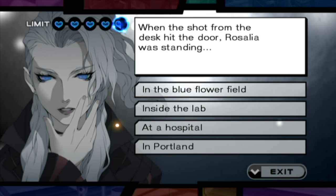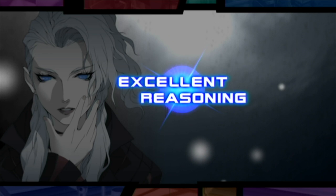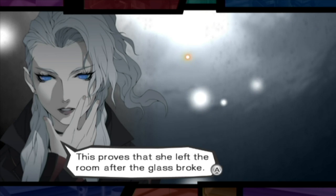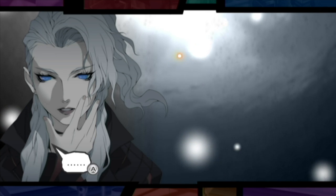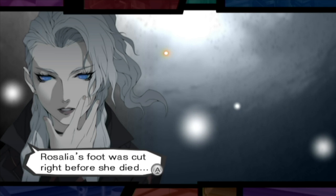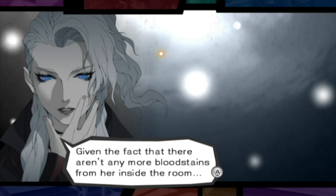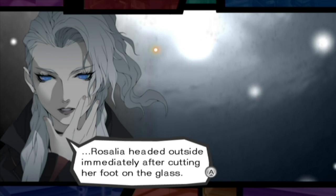When the shot from the desk hit the floor, Rosalia was standing in Portland. She was inside the lab. That's right. Rosalia cut her foot on the broken glass. This proves that she left the room after the glass broke. Rosalia's foot was cut right before she died. Given the fact that there aren't any more bloodstains from her inside the room, Rosalia headed outside immediately after cutting her foot on the glass.